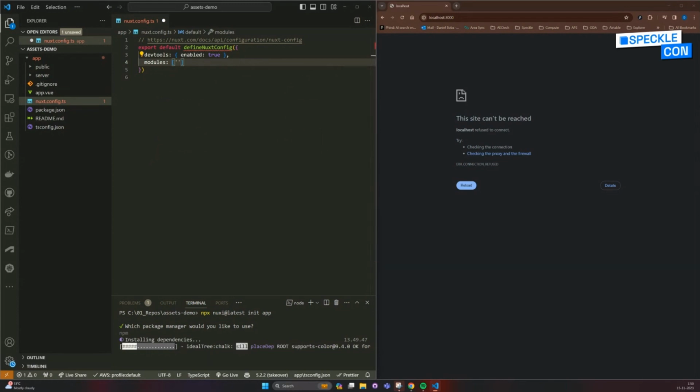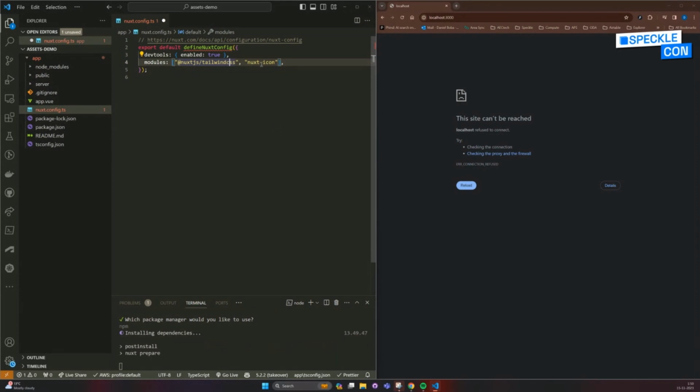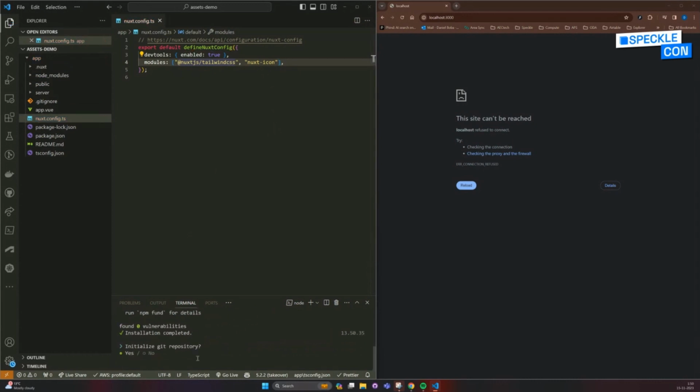I'm just gonna maybe copy it quickly. So we will install Tailwind CSS, which is what we use for styling instead of vanilla CSS, just to be a bit quicker. And then the second package is Next Icon, which is basically a package with a bunch of icons that we're gonna use in the app as well.